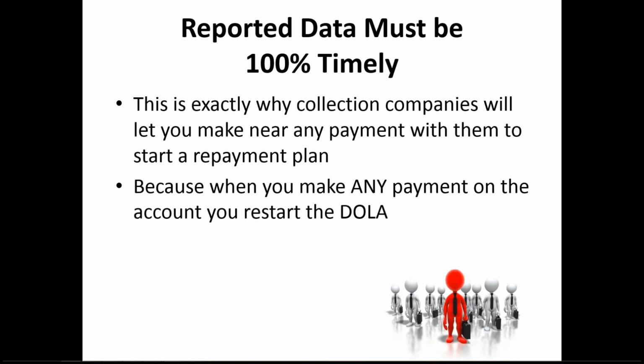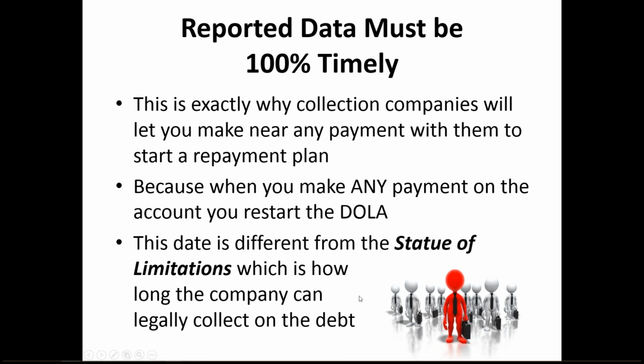The company cannot actually sue them because they passed the statute of limitations in the state, and they can't even report the mortgage because it's been on there for more than 7 years past the date of last activity. If somebody was to make a payment on that mortgage, then all of a sudden the account would get re-reported and they could again be sued. So this is a big deal. Statute of limitations is how long something can legally be collected on. Date of last activity is how long something can be reported, based on the date that you made your last payment. So this date is different from the statute of limitations.